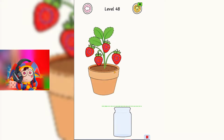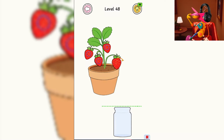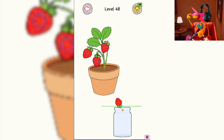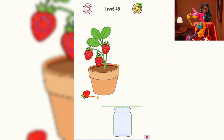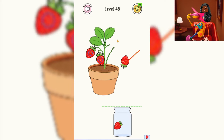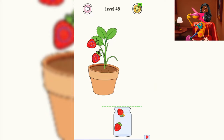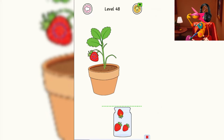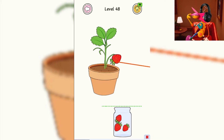Here we need to pick strawberries from this bush. Finally, we got a level that wasn't disgusting. Oh my god, I thought I was going to puke after the last 2 levels. But now all we need to do is just carefully pick all the strawberries from this bush and put them in a jar. Maybe someone will make some delicious jam out of these strawberries. At least these strawberries look very juicy and delicious.